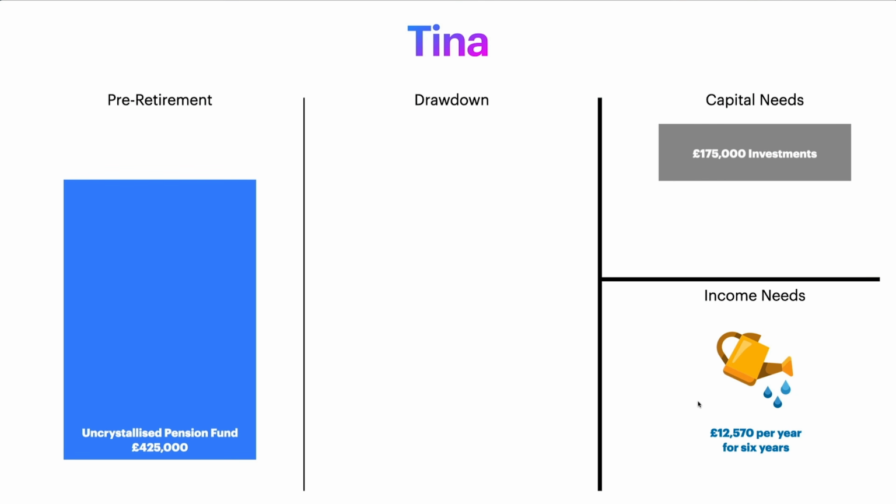£12,570 for 6 years. It's going to cost her around £75,000. Now, crucially, the £75,000 is gone. Right? It's gone, it's disappeared, it's been used to buy that annuity. But her income has been guaranteed, and if she's a really risk-averse person, that might appeal to her. She's left a little bit more uncrystallized here, but she has foregone some of the tax-free cash available to her. So hopefully you're getting the idea. There's plenty of ways to skin the crystallization cat for any individual, really.